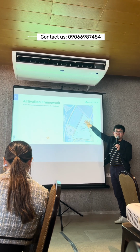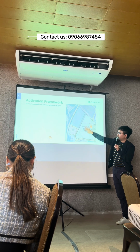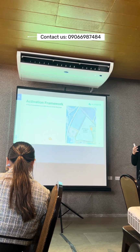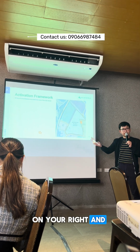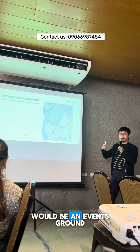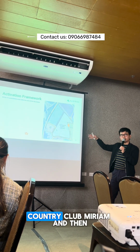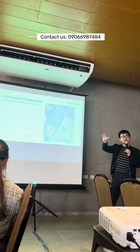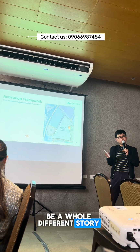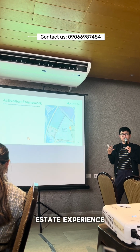The retail element will be here, where the Alviera signage is. This is going to be the driving range and then the events ground. So now, when you enter Alviera, you will be welcomed by a retail on your right, and then a gasoline station on your left. And once you enter, that would be an events ground, and then there's a driving range leading to Sandbox, Country Club, Miriam, and then the Salle Botanical Garden. So it's going to be a whole different story, more dynamic, more colorful in terms of estate experience.